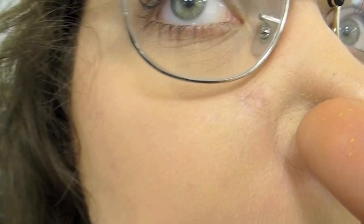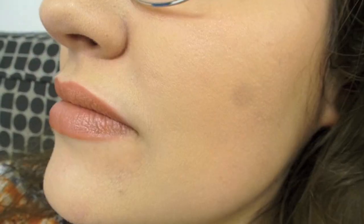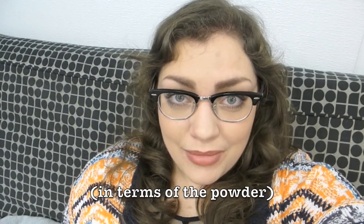I mean, it looks the same as when I first applied it. Can you see? In the nose crease, it looks like it's starting to cake up a little funny. And it's still cakey overall, but I don't really think there's a discrepancy on either side of my face.